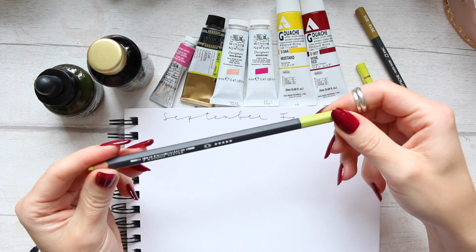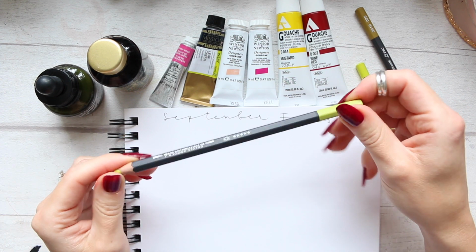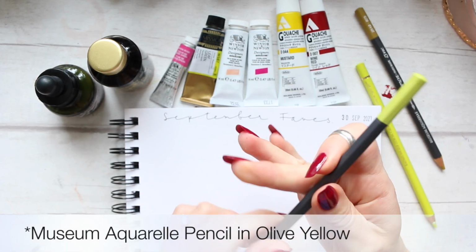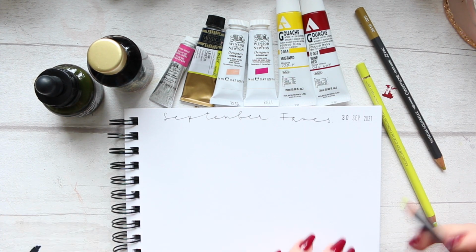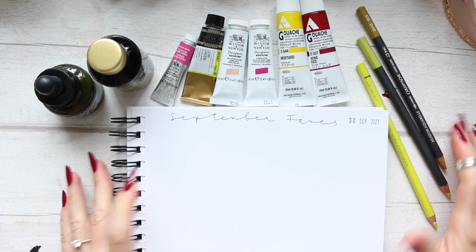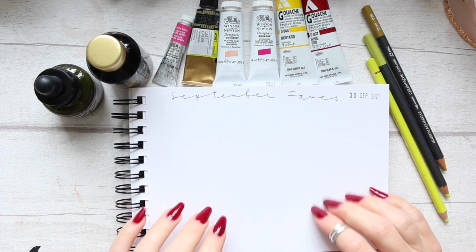I just noticed this other color here which would work so well. This one is the only pencil that doesn't have the name on it, so I always have to look it up. In fact, I should take a white pen or something and write it on here maybe. Anyway, this color might be very good for, yeah, it's the perfect color here. Okay, so let's start with the swatches.